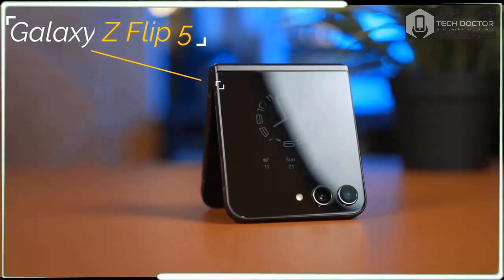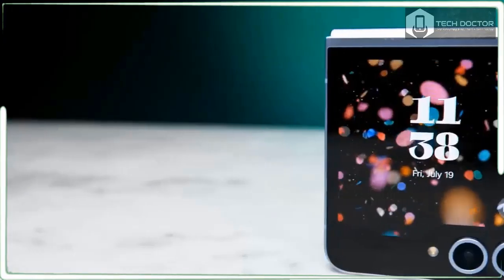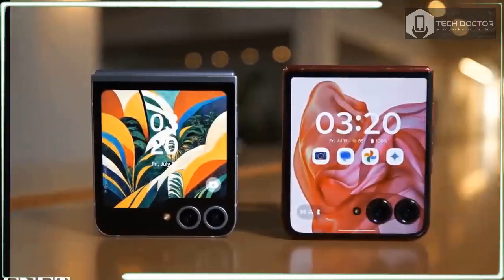This inherently is a disadvantage for the Flip 6, especially when its closest competition is the $999 Motorola Razr Plus 2024. You also need to remember that the Galaxy Z Flip 6 is competing with other traditional flagship slates in the $999 range like the iPhone 15 Pro and Pixel 8 Pro.